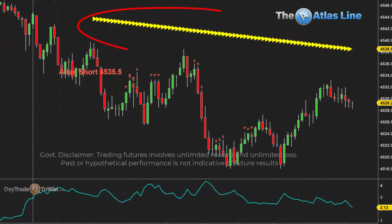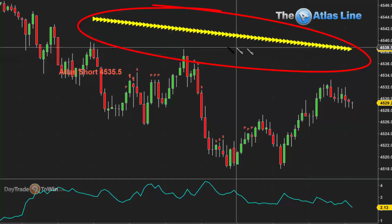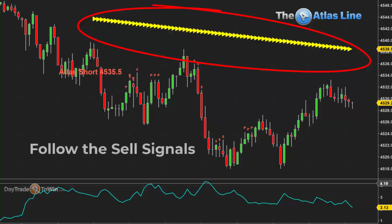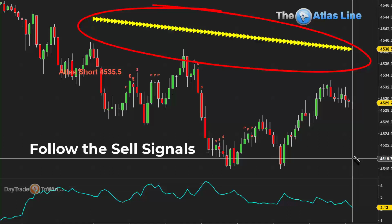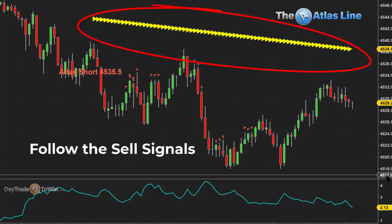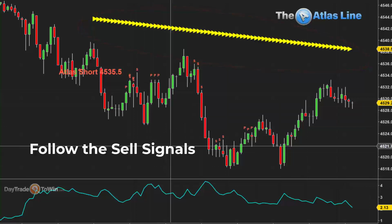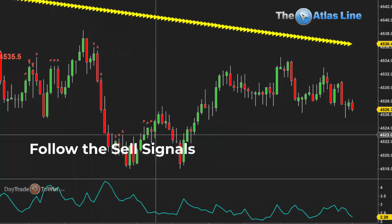So the line that you see up here, this yellow jagged line, is the Atlas line. And if you only stayed short the entire day, every single signal that had an opportunity to sell, whether it be scalping or following the pullback and strength trades, looked great. You had an opportunity here to go short and stay short.